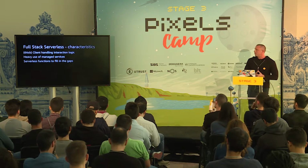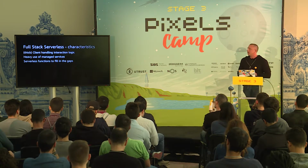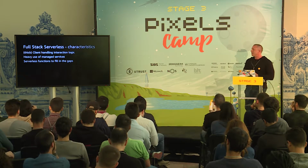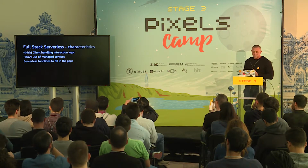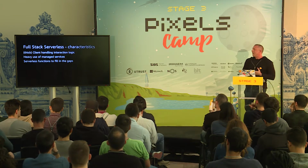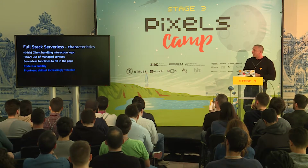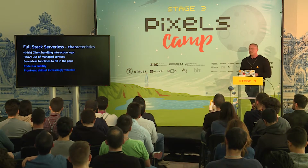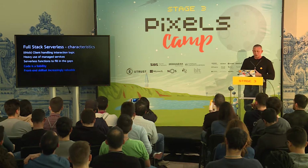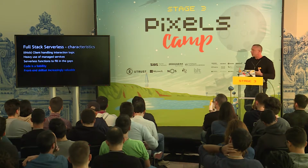What are the characteristics of building in this way? The three that I would really focus on, in general, that we're going to dive more on in just a second: a thick client handling interaction logic, heavy use of managed services, and then the serverless functions are just filling in the gaps for whatever the managed services can't provide. And code is a liability. It's taking the direction of the least amount of code possible that you can write. The more code that you have, the more liability that you have, the more stuff you have to maintain.